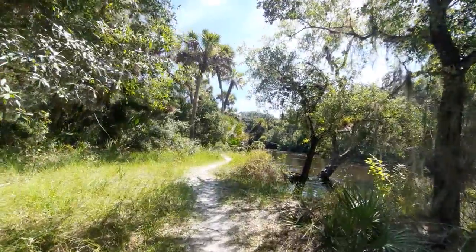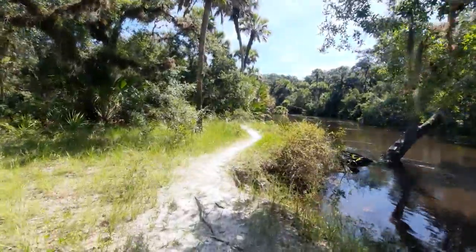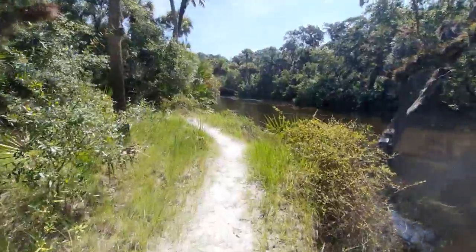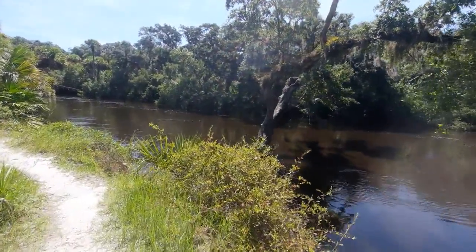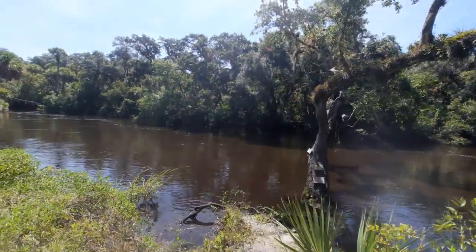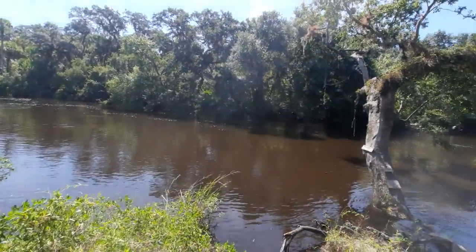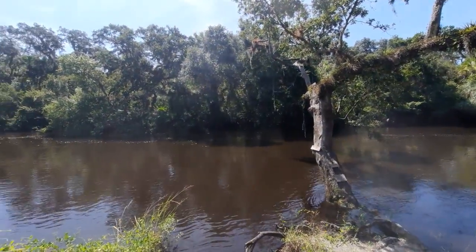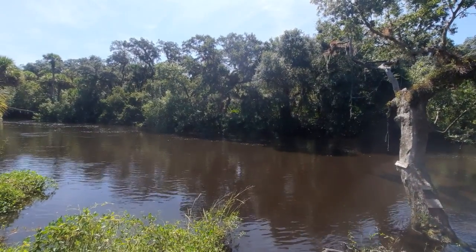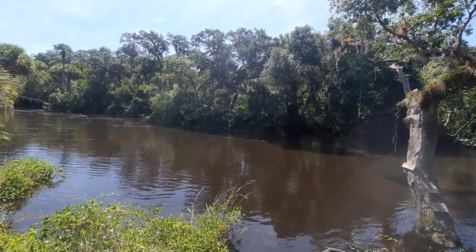But this is another cool thing that I've seen here at Sleeping Turtles, is during particular times of the year, people can climb on this tree and basically jump off of it. It's actually pretty cool. However, with this being this time of the year, you know, where even some alligators are still breeding, I'm not going to take that risk, I'm afraid.